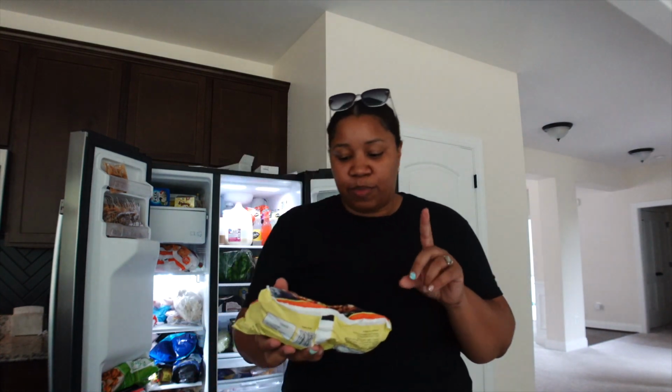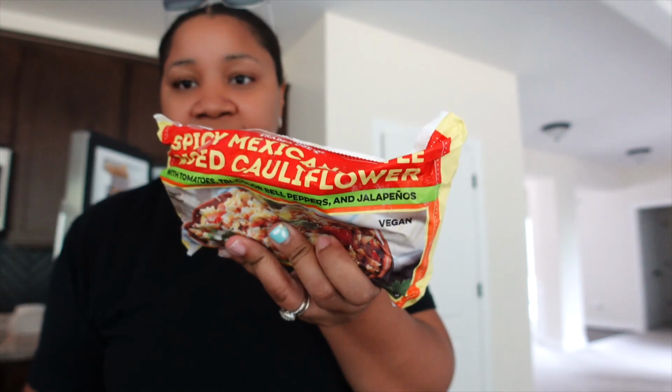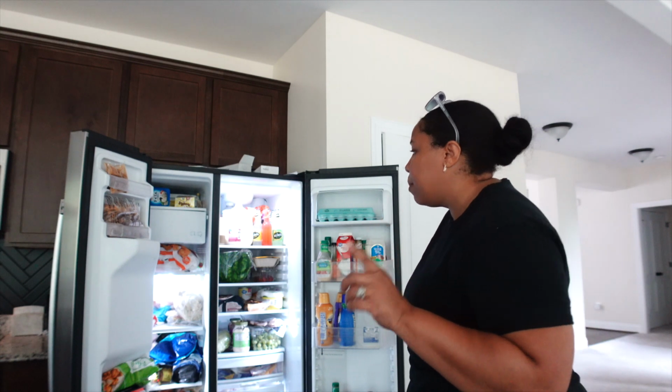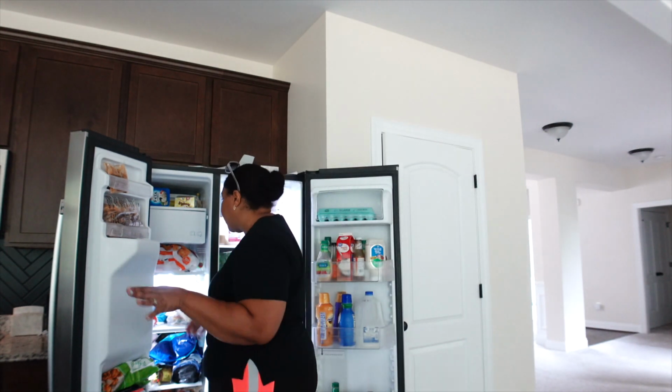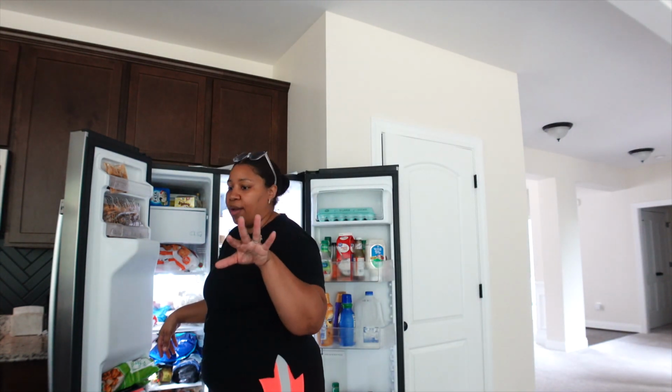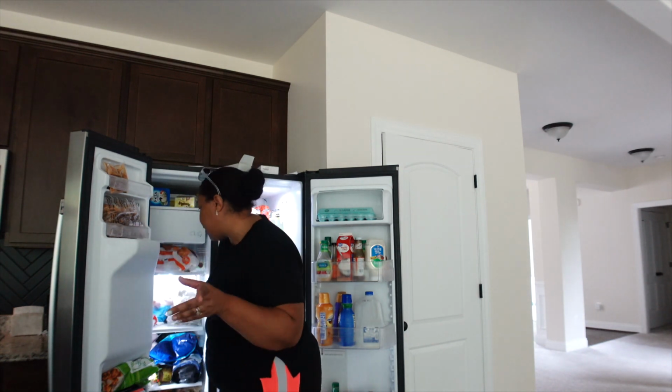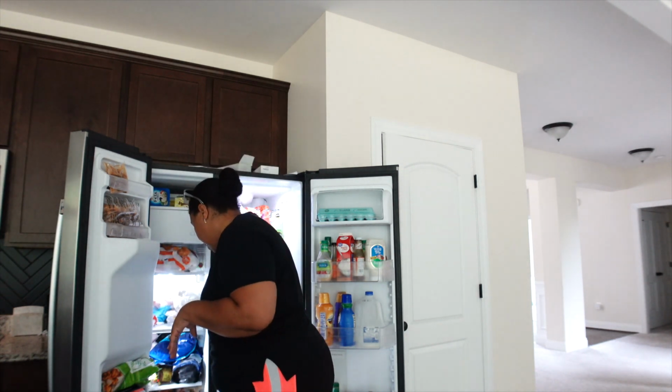This is from Trader Joe's, but I wanted to show y'all this because this is really good. I actually got 2 different flavors. I don't see the other one right now, but this is the spicy Mexican cauliflower rice. This is bomb. I got another one, I think it's Asian inspired, but I don't see it. I don't feel like moving everything around trying to find it, so I'll show y'all that whenever I cook it.